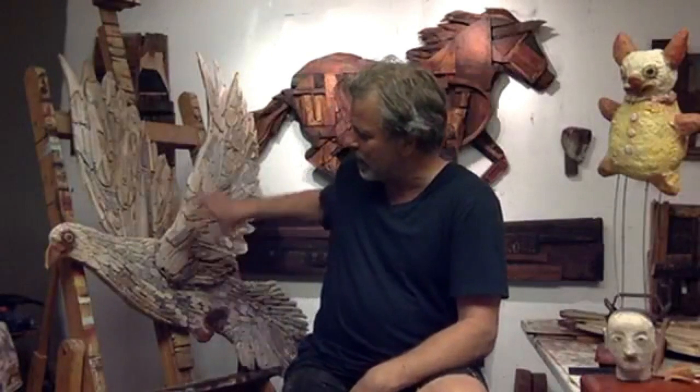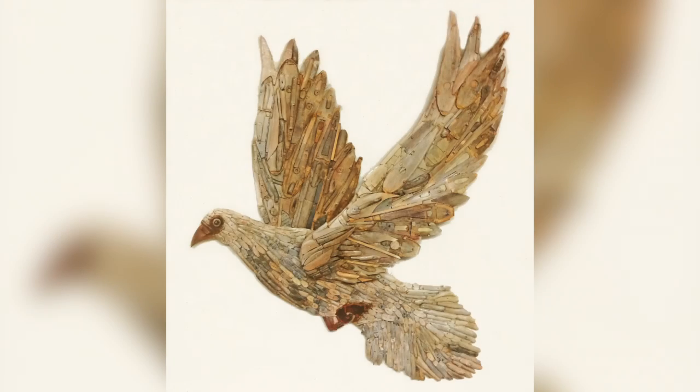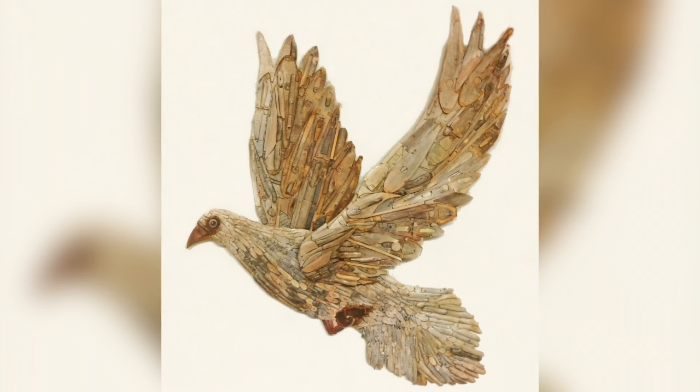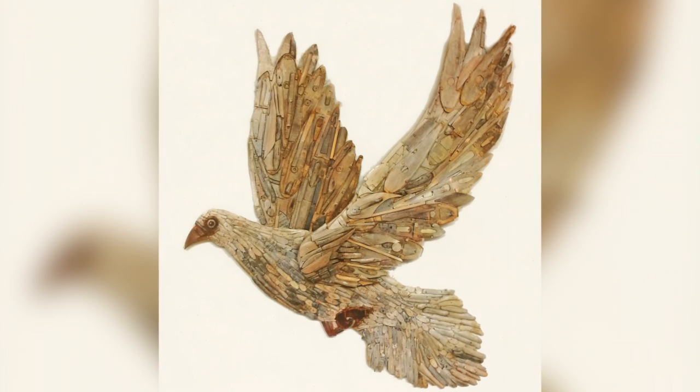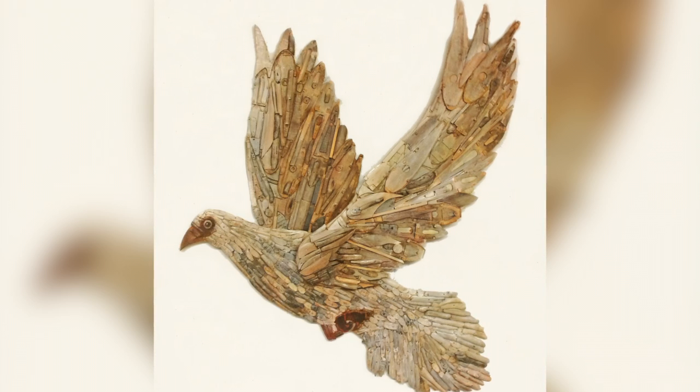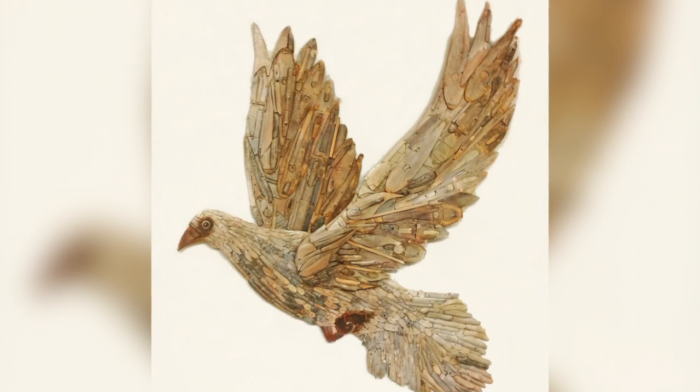For example, this piece behind me, this bird is a bird, but the actual wing, the inspiration for that was I found part of an old balsa wing from a plane. And so all the shapes from the struts or the support pieces kind of look like feathers to me. So I cut them up and I started to make a bird out of it.